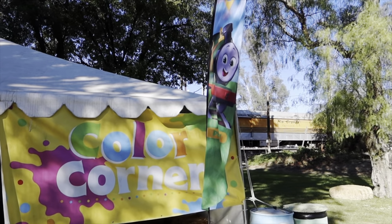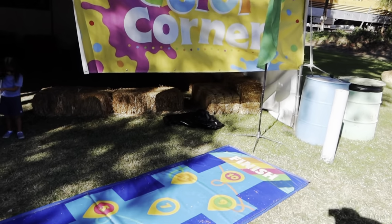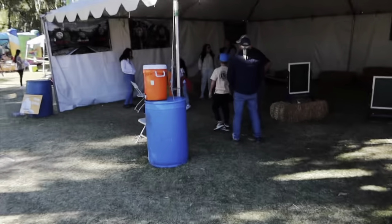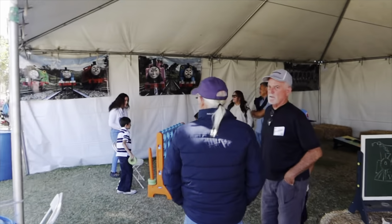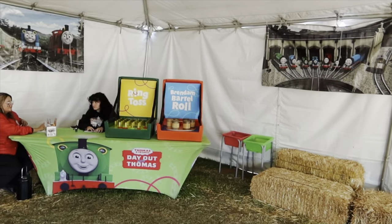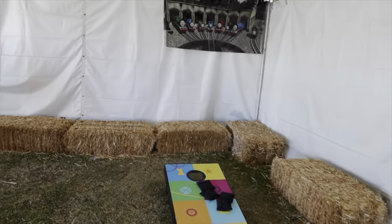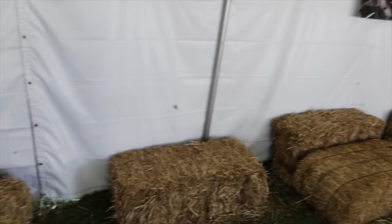This is the colored corner. Nice little game tent for the kids. Connect four spots. Chalkboards. Little ring tosses. And cornhole. And also just shade and nice spaces to sit on the hay barrels as it gets hotter in the day.